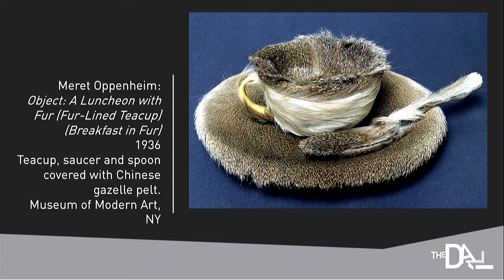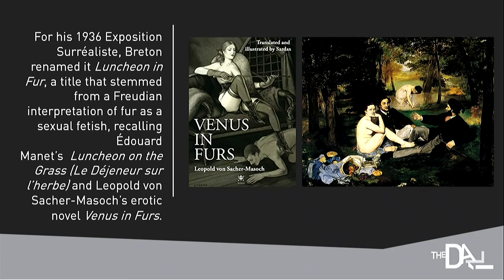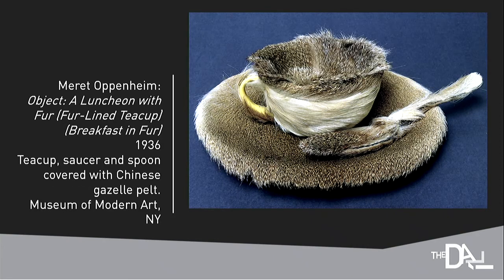I would argue this is a beautiful object. This is elegant. This is much more crafted than a lot of the things we've seen. But it has that ability to repulse as well as attract. And when Breton saw it, he thought it was just sensational. And he immediately renames it Luncheon in Fur. And says, thus we suddenly are talking about Manet's Le Déjeuner sur l'Herbe, but we're also talking about Venus in Fur by Sacher-Masoch. So there's all these strange sort of fetish, erotic orientations to it.